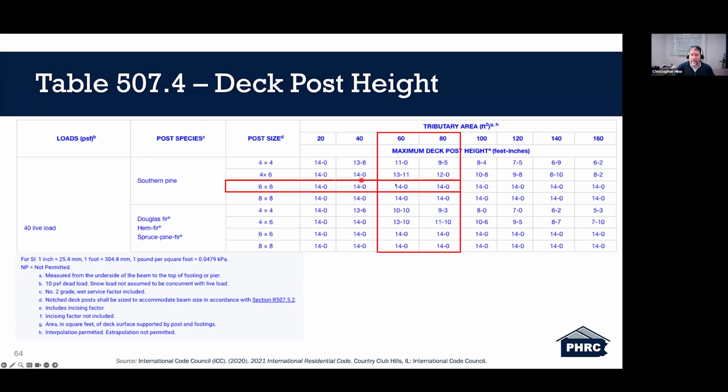We want to install 6x6s, and we can absolutely do so with much room to spare because we are, again, 6 feet above grade, and we are allowed to have a maximum post height of 14 feet for 6x6s with a tributary area of 72 square feet. We are good to go. And even, heck, if you're looking at 6x6s, you are good at 14 feet all the way up to 160 square feet of tributary area.